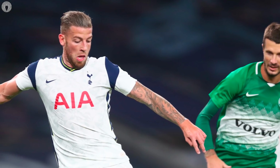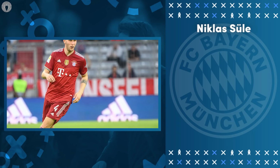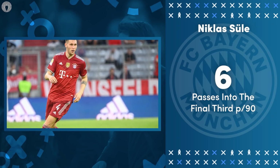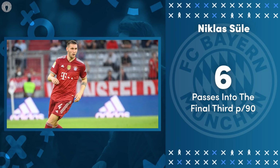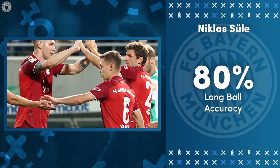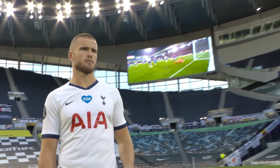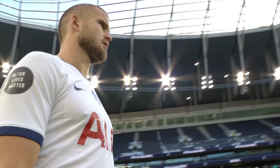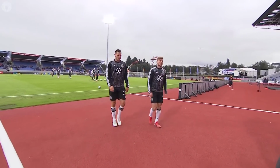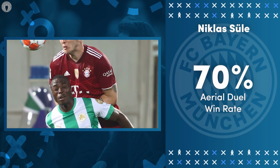He'd also add some of the passing range missing from Tottenham since Alderweireld's departure. With 6 passes into the final third per 90, he outranks Rudiger, and in 2020-21, he racked up a massive 11 long balls a game at a staggering 81% accuracy, not far off the 85% Eric Dyer managed on all his passes, long and short, last season. He can carry the ball forward too, doing so 6 times a game at present, and as you'd expect given his size, he can brush attackers off in the air, with a 70% aerial win rate.